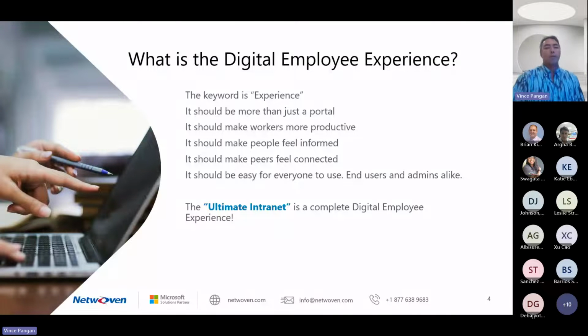So jumping right in. This is the ultimate intranet and the digital employee experience. The question is really, what is the digital employee experience when we talk about it these days? The intranet has really come a long way over the last two decades. What many people used to consider just the corporate intranet is now just a small part of what we call the digital employee experience.